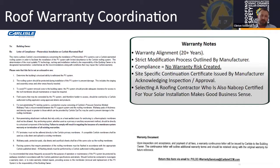And when you go through that step-by-step process to engage them early, to show them your details, to make sure you're following those details, you get what's called a letter of compliance, a letter of continuation. That really makes sure that your warranty is taken care of, your roof is taken care of, best practices are being followed, because we've seen it a million times over.